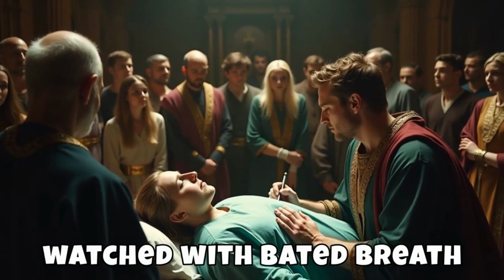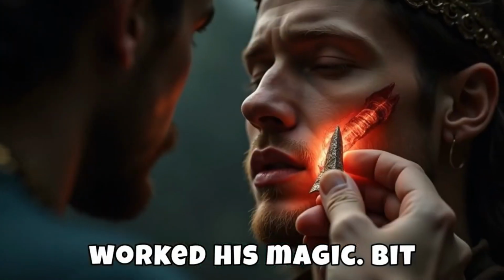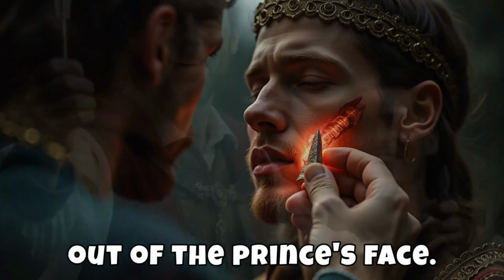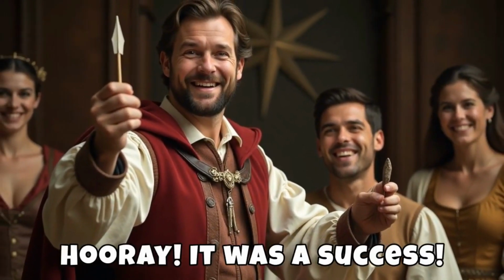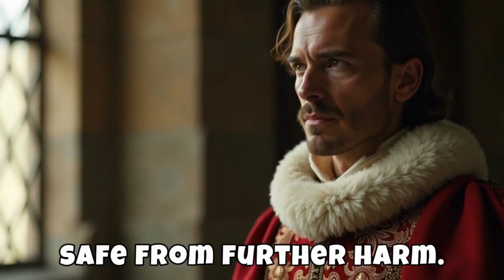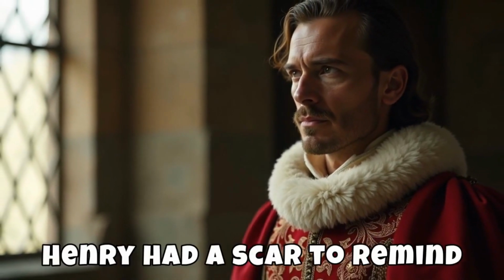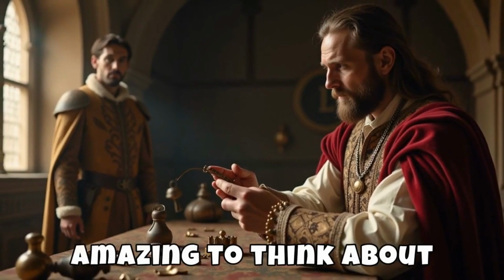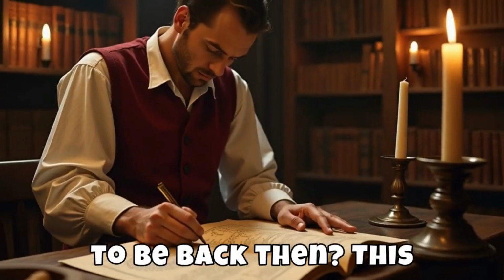Everyone watched with bated breath as the mighty doctor worked his magic. Bit by bit, Dr. Bradmore eased the arrowhead out of the prince's face. Hooray! It was a success. Thanks to the Bradmore screw, the prince was safe from further harm. Henry had a scar to remind him of that day. But he survived. Isn't it amazing to think about how creative they had to be back then?